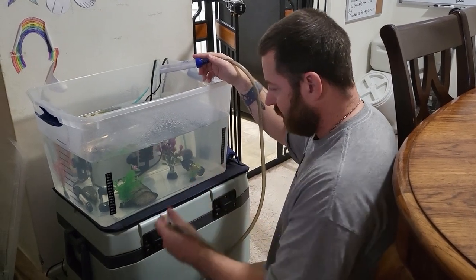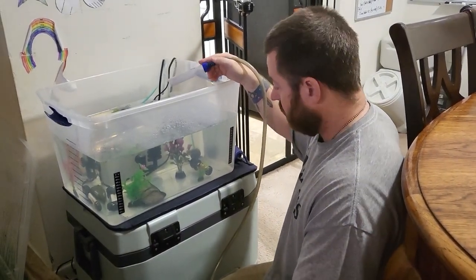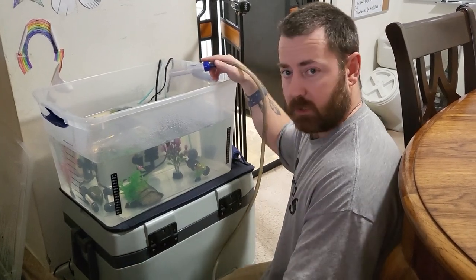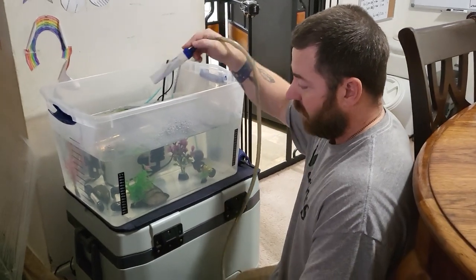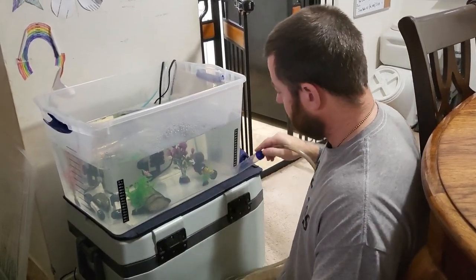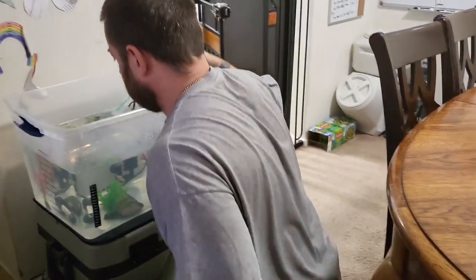Now, if I leave them in there and they're only paralyzed, like it says for the Levamisole, they may be able to lay eggs into the water and reinfect the fish. So every day after 24 hours, I'm going to look in the aquarium and clean out any poop or any worms that are there and give them new fresh water. So that's what we're doing today.